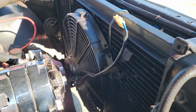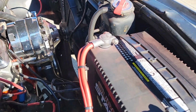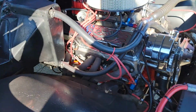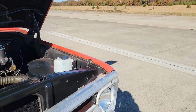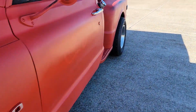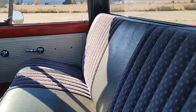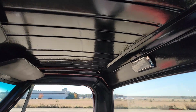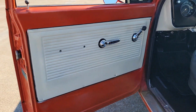See that? Nice big aluminum radiator with an electric fan. Battery looks like it's pretty new. Nice truck. New windshield washer reservoir. Looks like the seats were just redone. Got seat belts all the way around. I like how he finished the interior to match the outside, the contrasting white.